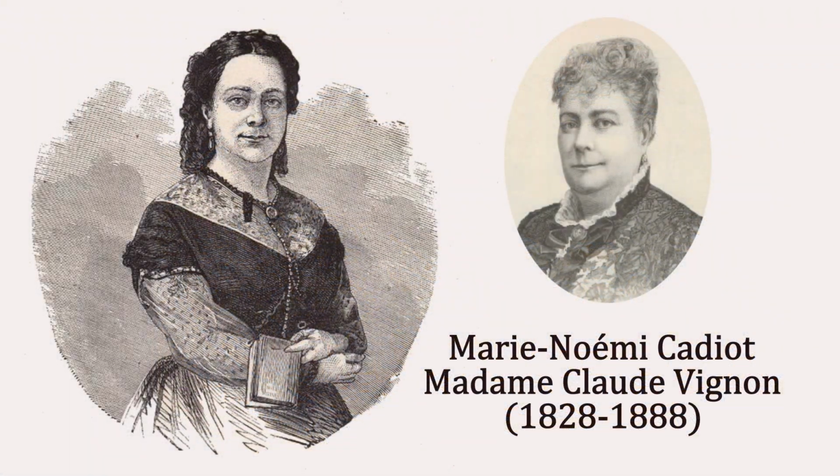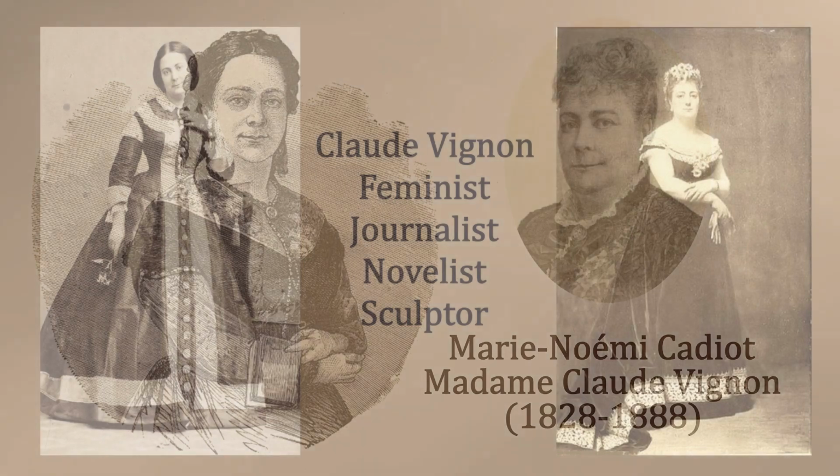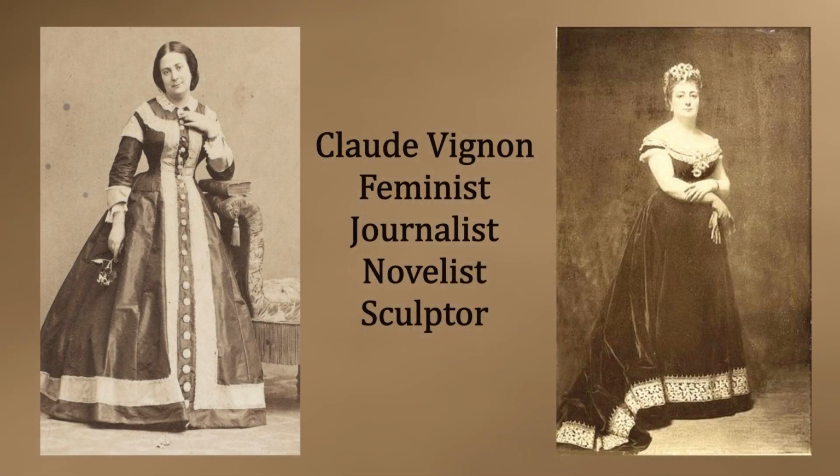These bas-reliefs, like others on the staircase, notably round the oval windows and serving as ceiling bosses, are by Marie-Noémie Cadieux, 1828 to 1888, who worked under the name of Claude Vignon, or Madame Claude Vignon, taking the name of a 17th century French painter. The name Claude is both masculine and feminine in France.